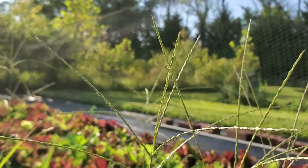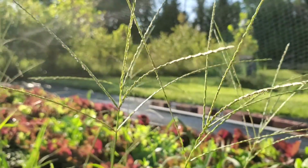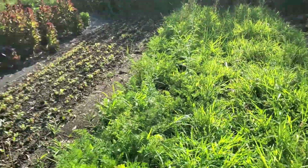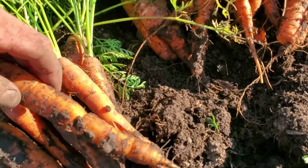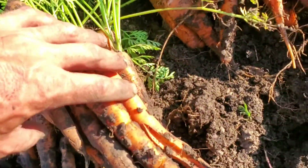Even these little spindly guys over here, they are just dropping pollen. So as I go through this bed, I will actually clear out all the grass and everything else. But as much rain as we've had here recently, I have to get all these carrots out before long because of this right here. They're starting to split on me. Otherwise, they're beautiful carrots. And we got some really, really nice looking ones in here.